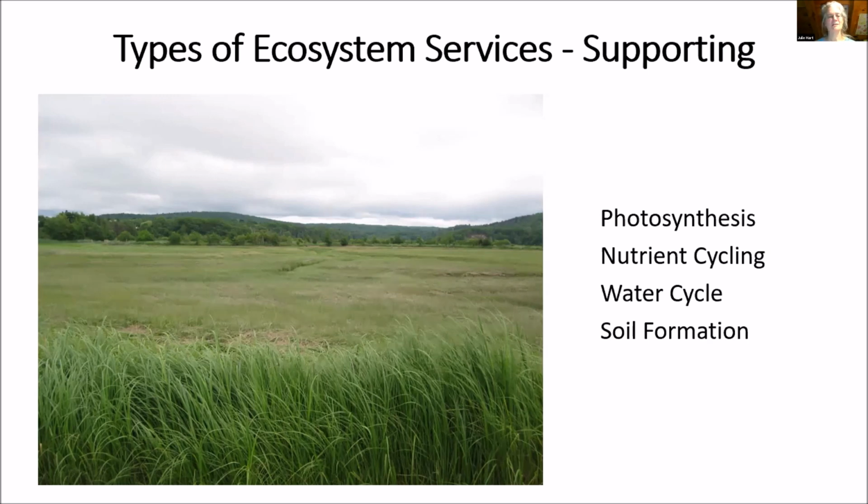Forming the soils. This is our water cycle. This is nutrient cycling, nitrogen and other nutrients cycling through the soils into the plants, into the animals, and then back into the soils. And the one thing that makes all terrestrial life possible is photosynthesis.